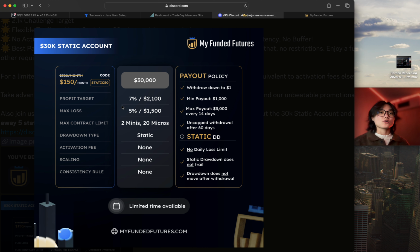So with this 30K static account, it's $150 with the coupon static 50. It's a one-time use thing, but there's no activation fee after. So you pay $150. If you pass this 30K account, the eval, then that's it. You don't have to pay anything else when you move into the funded account, which is awesome. So that in itself already breaks the pricing point of the other competitor.